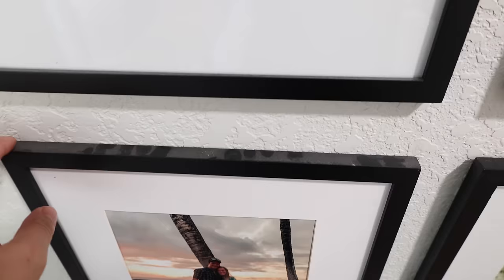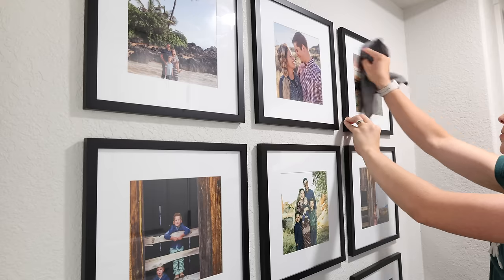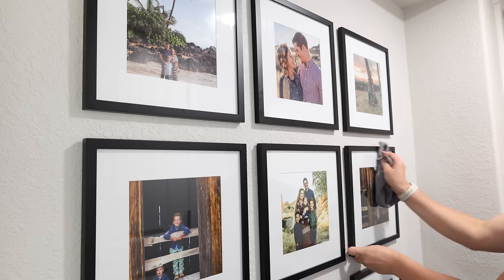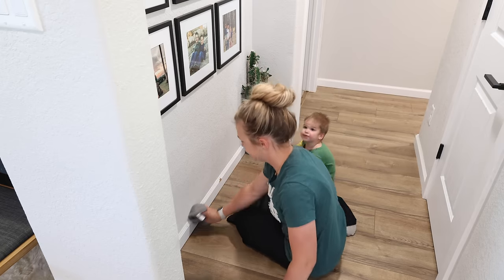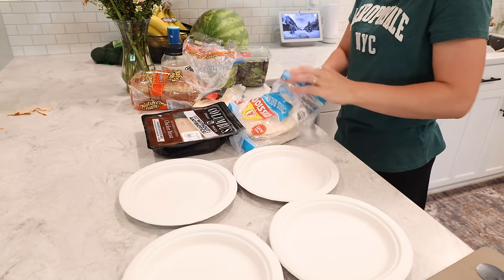As I was walking past these pictures, I noticed how dusty they were, so I paused here to just get these dusted. It had been a while since I dusted this area or just the hallway in general, so I worked my way from the top frames down to the bottom and then also dusted the baseboards. I dusted this door, and then I headed out to the kitchen to take a quick break to make us some lunch.